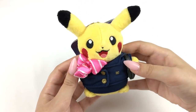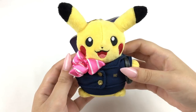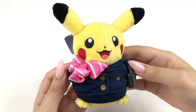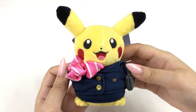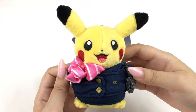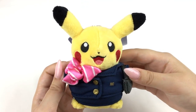So I think I'll be putting this one on my shelf, as I'm kind of making a Pikachu shelf since I do have a couple of Pikachu items now. So here is the little Pikachu plushie. I'm super happy that I was able to get this one. If you're ever in Haneda Airport, I definitely recommend checking out the shops around there. There's a Hello Kitty Japan store, as well as some smaller shops that sell some really cute merchandise. And of course the Pokemon vending machine is also super cool as well.